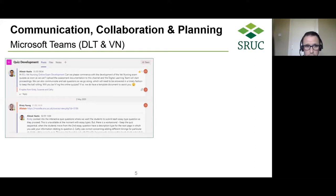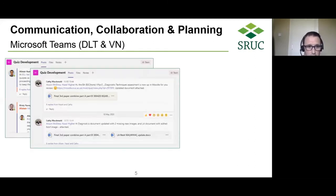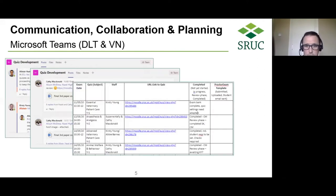We use Microsoft Teams for the communication, collaboration, planning. The storing of the actual question papers. And we also had a quiz planner as well with direct links to the created Moodle quizzes.